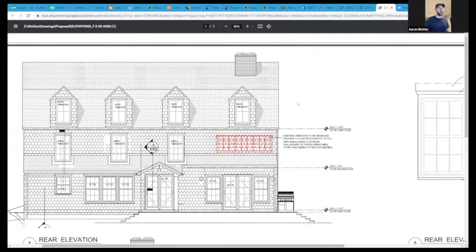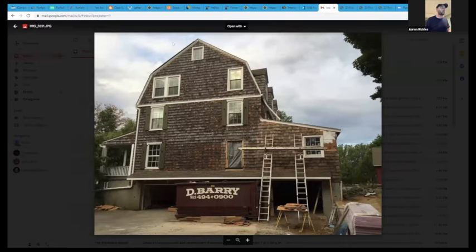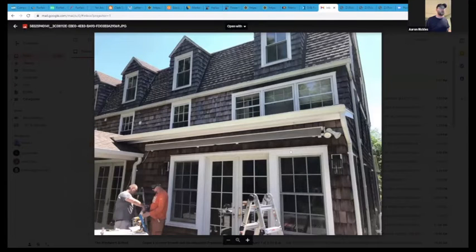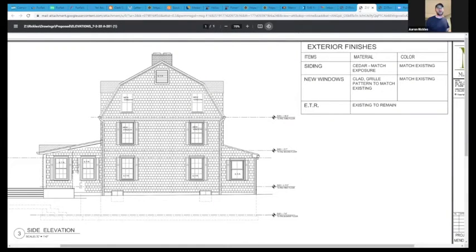You're not really looking up at that window. That picture that I showed you kind of shows that a little bit. When you're on the patio, you're not really looking at these windows. You're looking more up at the dormers, and they maintain the symmetry. So functionally, it really didn't make sense.